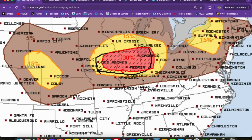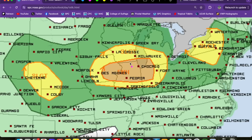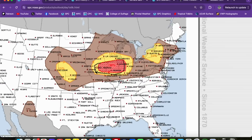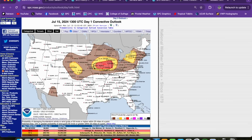Very potent setup for significant damaging winds as those outflows converge, as the storms kind of line out, as well as some of those MCS characteristics, a rear inflow jet and perhaps a bowing structure, a bow echo structure, moving into what looks like northern Illinois, taking aim at the Chicagoland area. By early this evening, we could see that significant damaging wind threat roll right through the Chicago area, and it's becoming fairly likely given the model consistency that we're seeing this morning.